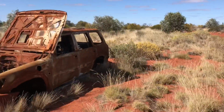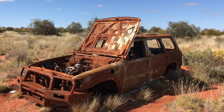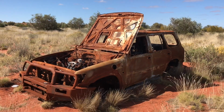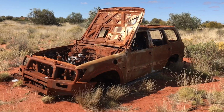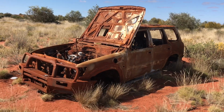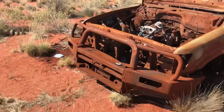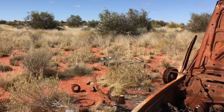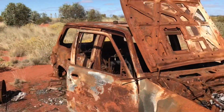So this wreck here, this is unfortunately a fairly common sight around here. If you break down, there's no one going to come and get you, so it's not unusual to see vehicles just abandoned, and this one's burnt out. But yeah, look, bull bar on the front, there's a roof rack over there. Yeah, there's a story behind this.